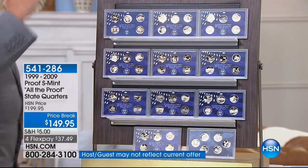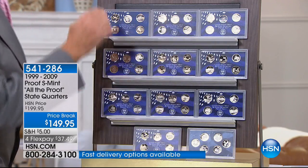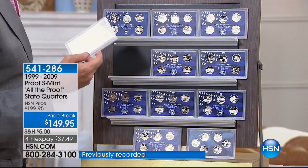Because these are proof coins. These are not the coins that were released at the bank or the post office or somewhere out there in the general stream of commerce. These coins are only available in these United States. Like, here's the 1999. It says 50 state quarters. That's not a good one. That's one of the ones I dropped last week.